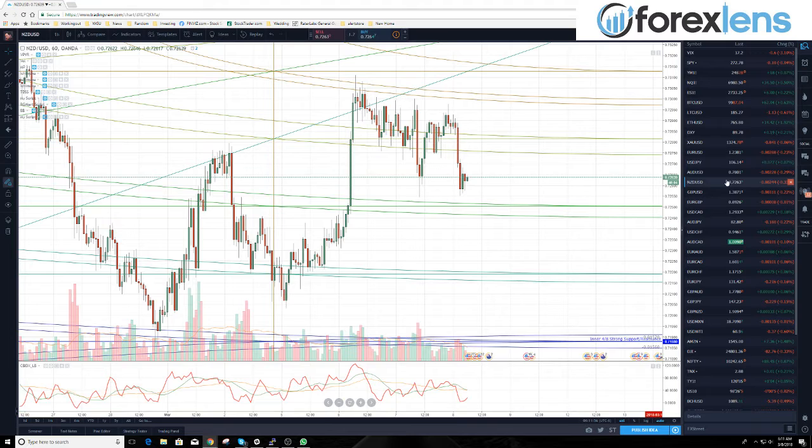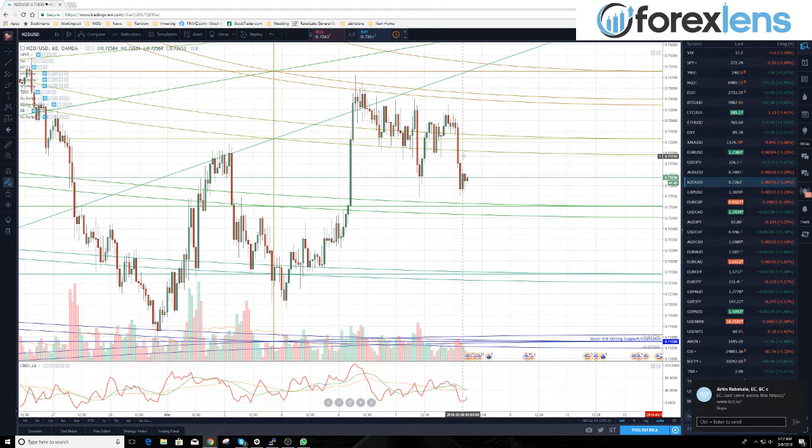New Zealand dollar. We wanted to go short at 72.74, which we did get. Where are we at? Right up here. And we wanted to go long if we had a break above 73.06.